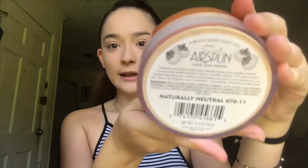So, now that you did that, you're gonna get your cocaína, your air spun in the color Naturally Neutral. Shake it up, flip it. It comes with this, but I don't use it because I have a sponge. So you get your cocaína.